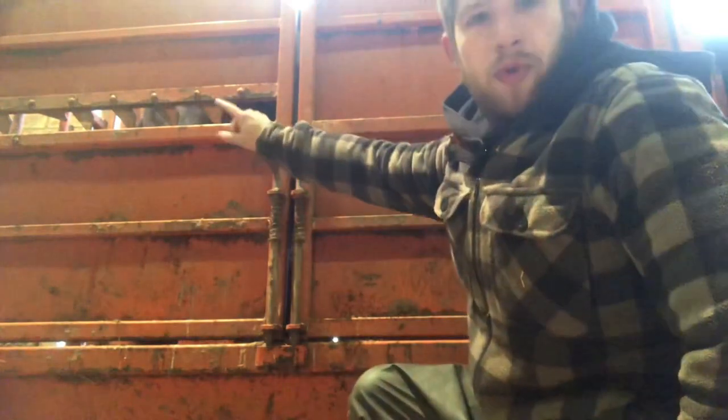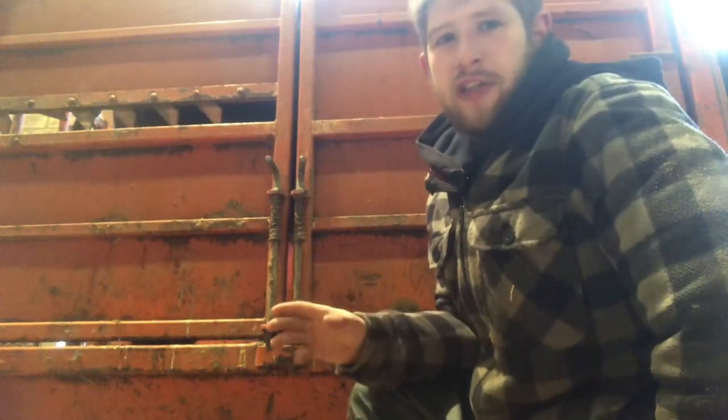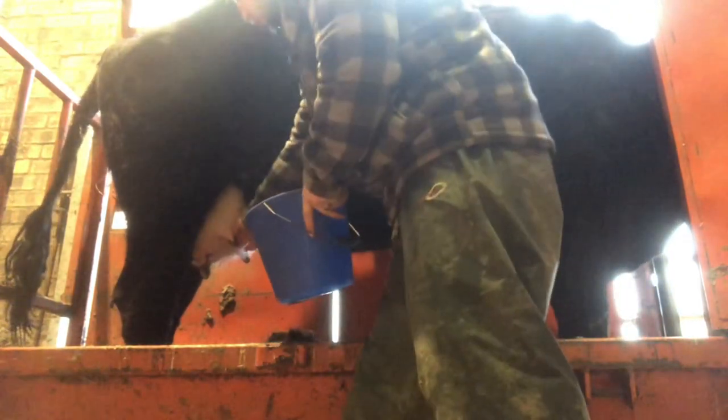Guys, so that's her in and ready to go. Normally we would put a kick bar in to stop me from getting kicked, but actually she's pretty calm when she's in, so I'm just going to open the doors and go for it. And guys, I always like to touch them and work my way down first, just so they know that they're about to get milked. And it's not a surprise.